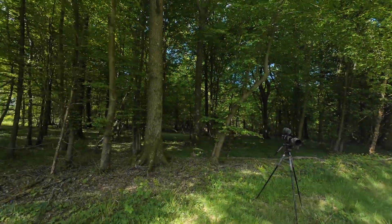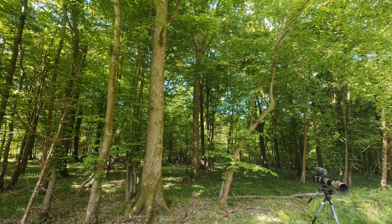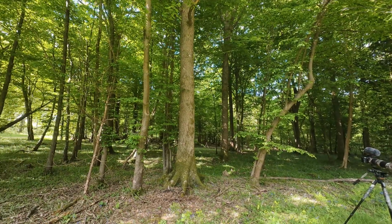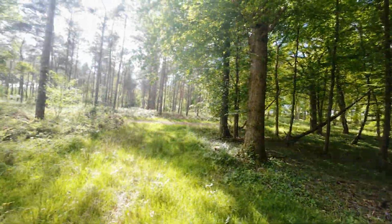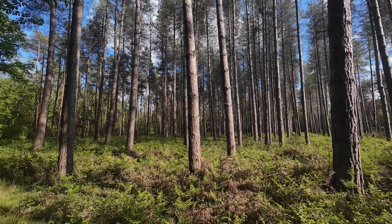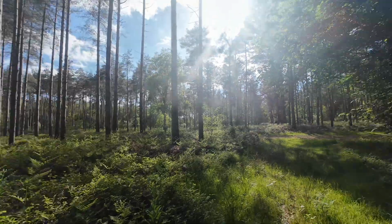Let me come out into the sunshine. I love this stretch here because behind me we have dense woodland, containing everything from sycamore, ash, beech and a bit of some oak, and then a patch of grass, and then pine. I just love the sudden changes. Now this is an area I think I've had my best deer footage.